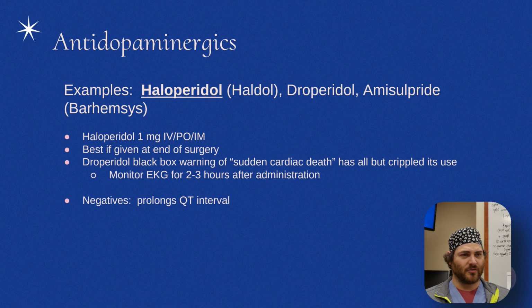Droperidol a long time ago got a black box warning of sudden cardiac death, which as you can imagine, a lot of people were like, well, I'm not using that anymore. I think it was just QT prolongation, but probably a longer, more dramatic amount of QT prolongation. And so they said for a while you've got to monitor someone's continuous EKG for hours after its use. I think at one point it was like 24 hours or something ridiculous. Now, at least per what's on here, it's 2 to 3 hours. You can imagine if you're trying to get people in and out of PACU, that's not going to work real well. We don't want people sitting in PACU that are awake and ready to be discharged or go to the floor, but we can't do that because we have to monitor their EKG for X many hours afterwards.